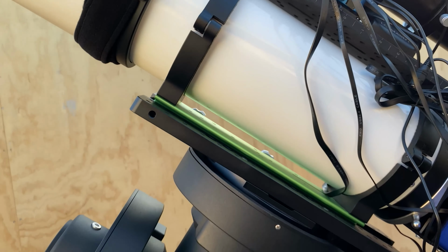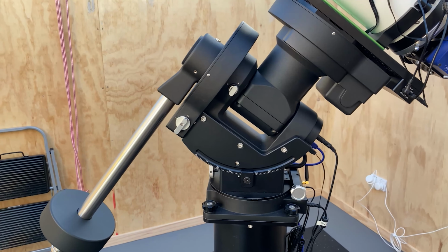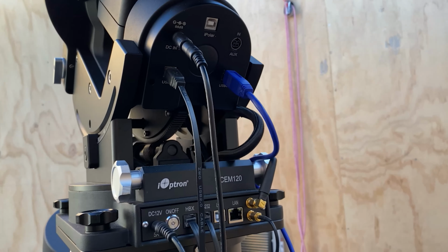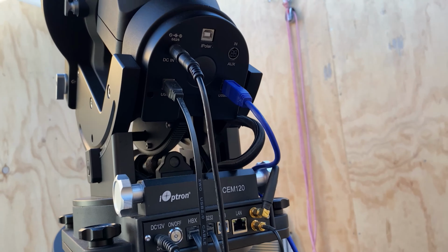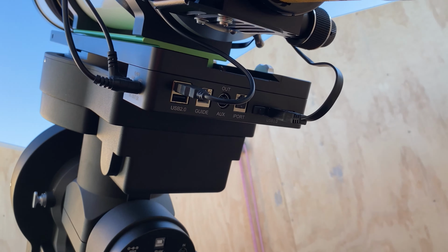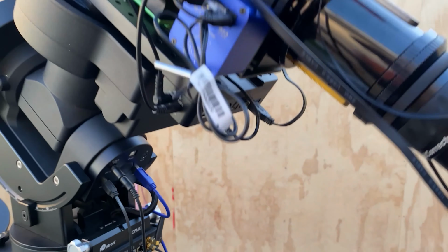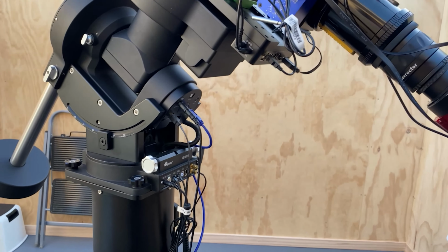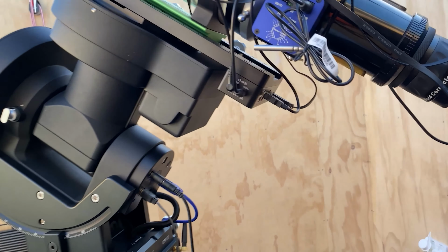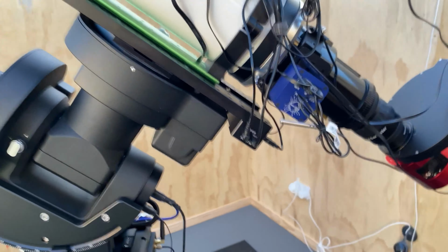And then this all sits on top of a bit of a beast of a mount, the iOptron CEM 120. And I really am enjoying this mount. It's got a ton of inputs and outputs for power, USB 3, and then it's got this really nicely organized cable management system, which means that I don't have to have any cables running from the telescope down to the ground. It's all quite separate. Everything up top, cable through below, and as you can see, there's nothing in between here to get caught when the telescope is slewing around.